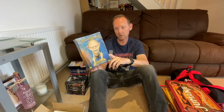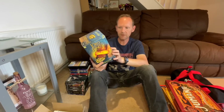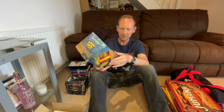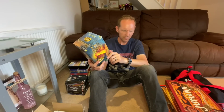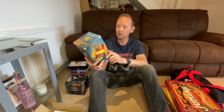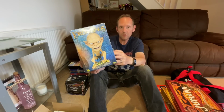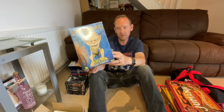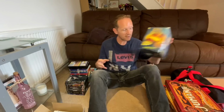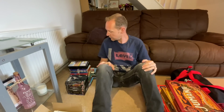Cost £2. The lady on the stall really didn't like this, and she was more than happy to let it go. So, box is a bit damaged, but there's someone selling one for about 50. There's lots sold international. So anywhere between, it could be £40. So £2 into 40 to 50. That would be a nice sale, that. What else have we got here?